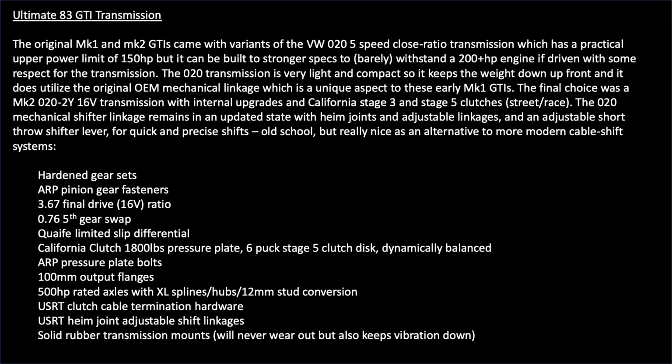Since they put it back together with new internals, if you don't match the revs going into second gear, you can get a bit of grinding. I've talked to Ken, who built the transmission. He said the new owner's going to probably decide what they want for final drive, fifth gear, and the clutch, and the transmission is going to get pulled out because you're going to have to make those changes. So when you decide what you want, send me the transmission.